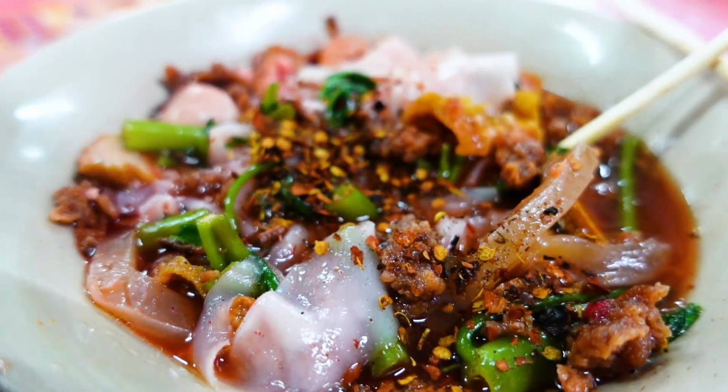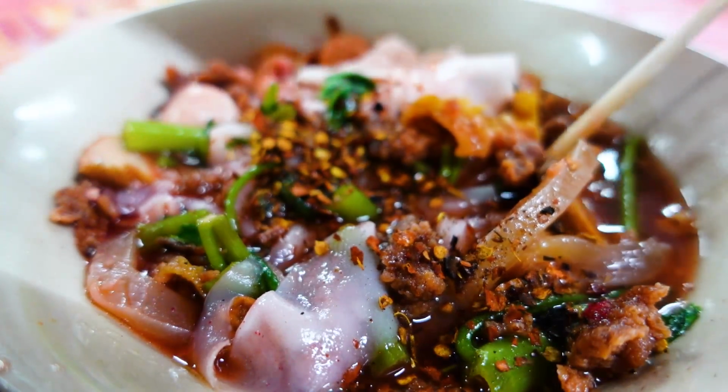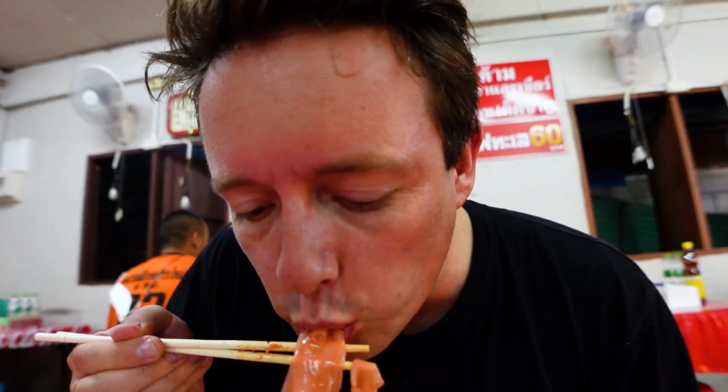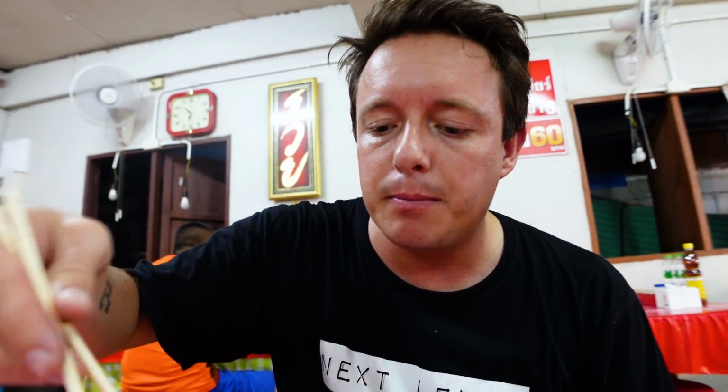It's a bit strange. I like the fact that it's got lots of morning glory in it and veggies, and the classic glass bottle of Coca-Cola. Let's give it a little try. First time trying this. I've seen Thai people eating this before and always thought, that looks weird. It's absolutely delicious. It's so sweet and just really moreish. The star of the show is the sausage meat and these amazing big healthy chunks of morning glory.